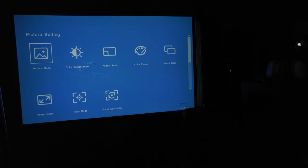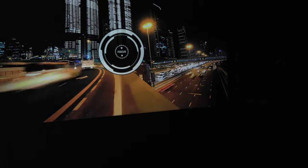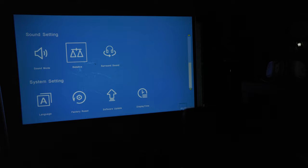Okay, you can go into settings and have your basic functions like picture mode, color temperature, aspect ratio, color range, mirror mode, image scale, focus mode, where you can choose to have the projector focus automatically when adjusting the projector, which is cool, and for deeper focus, a focus calibration tool. All right. You also have a sound mode, balanced surround sound, and system settings. So those are your basic settings.